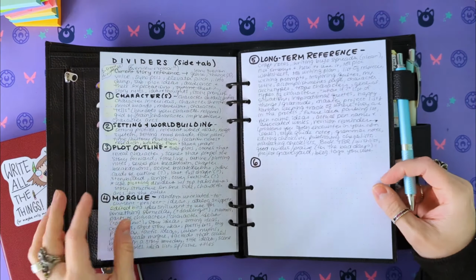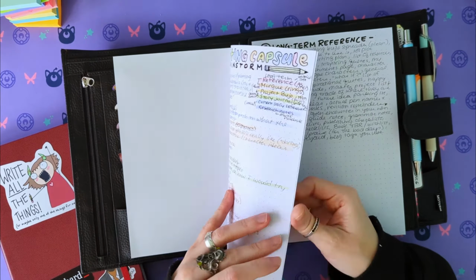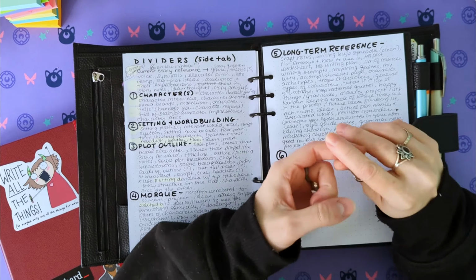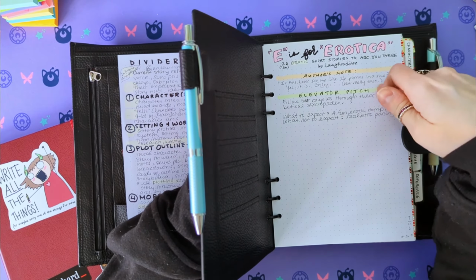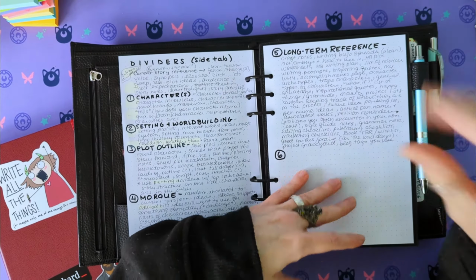So what I was going to keep in here, I'll just read this stuff. In my first video, I read all of this stuff, which was absolutely ridiculous of me. But the current story reference will be an overview or an inbox kind of thing here. So I have an author's note, which I probably won't use. I have an elevator pitch, and I'm not done with that section.